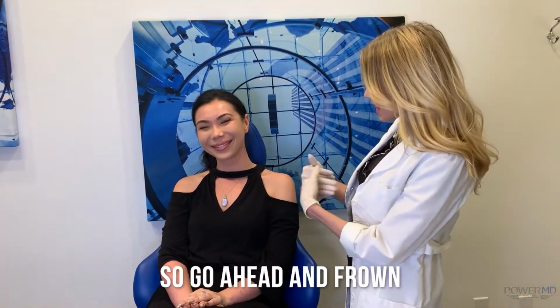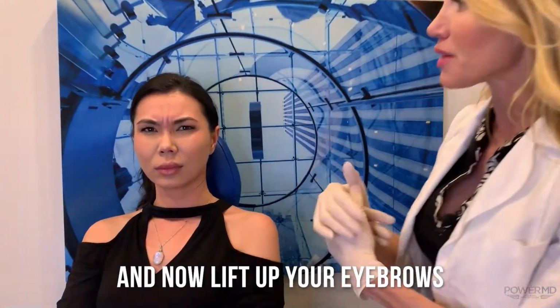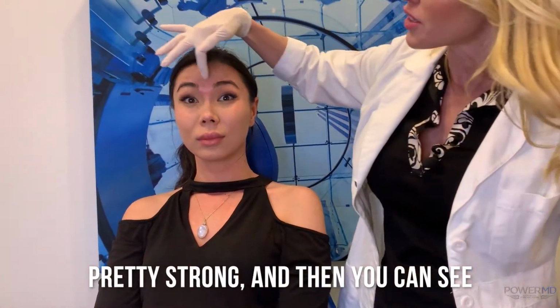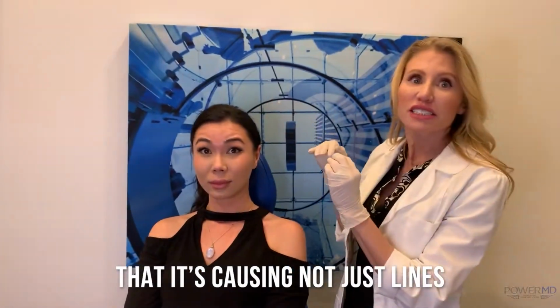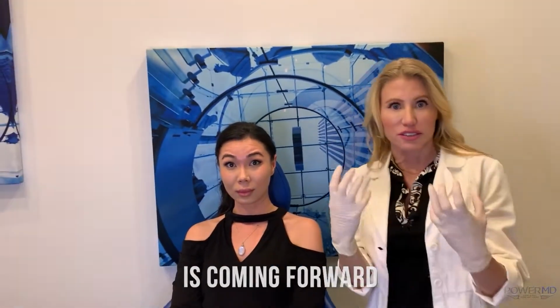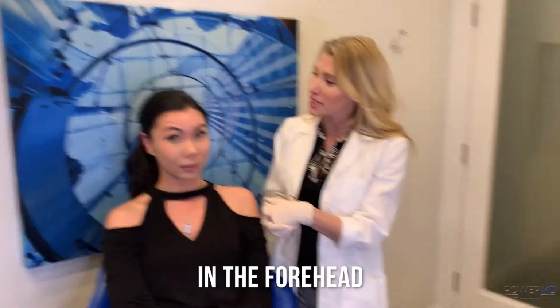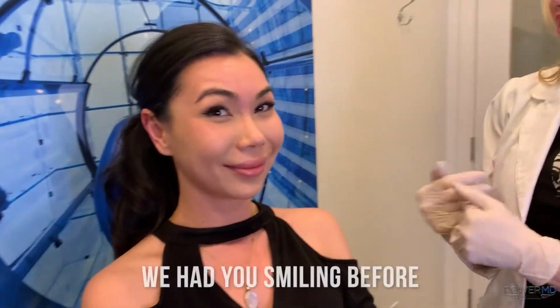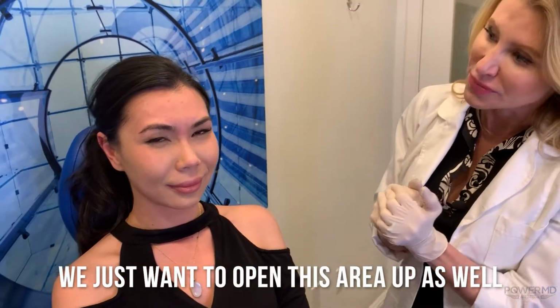So go ahead and frown. Really strong up in here, and then lift up your eyebrows. Pretty strong, and you can see that it's causing not just lines, but you can actually see where the muscle is coming forward, and it's going to cause some uneven rippling in the forehead. And smile and squint. We had you smiling before. We just want to open this area up as well.